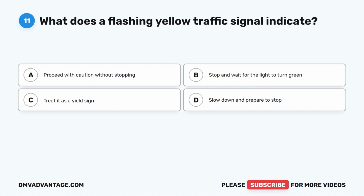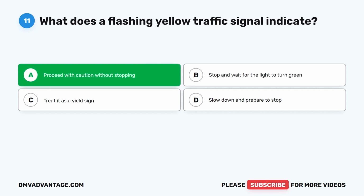Question 11. What does a flashing yellow traffic signal indicate? A. Proceed with caution without stopping. B. Stop and wait for the light to turn green. C. Treat it as a yield sign. D. Slow down and prepare to stop. The correct answer is A. Proceed with caution without stopping.